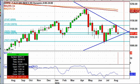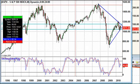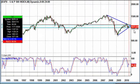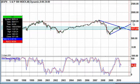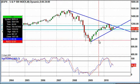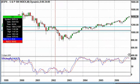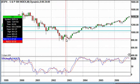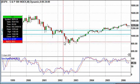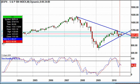And let's also bring in the monthly. Let me show this to you. This monthly here, you can see the big triangle. Zoom way in on the S&P, and we're caught between two major lines here, and you can see these lines here. See where it sandwiches right here, come over here, that's that high. So these are two major areas, and we're caught between them.